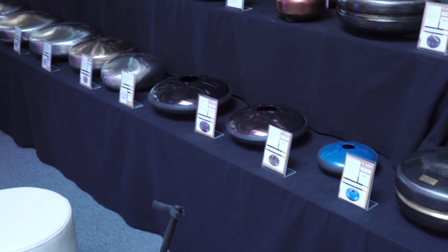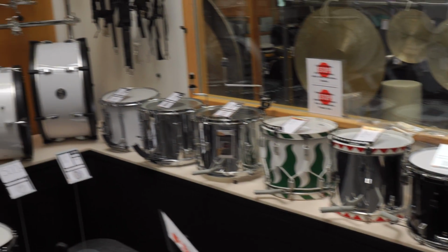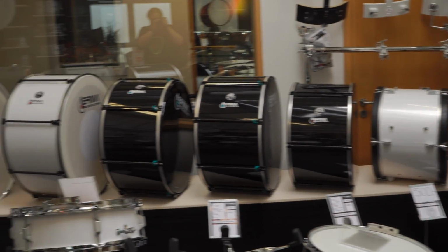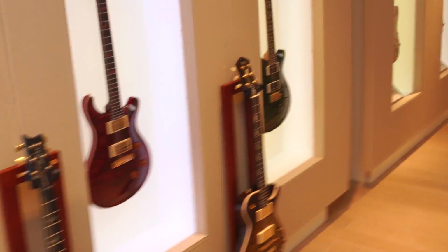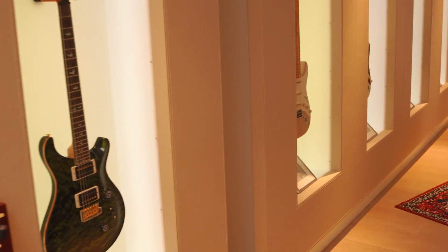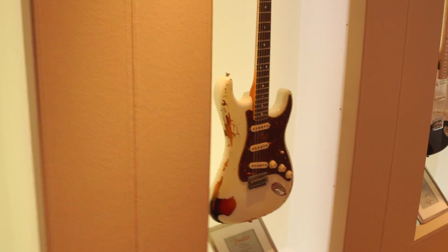That's one big ass gong. I love the little stop sign in front of it, because if you're working in that room, last thing you want to hear is that thing going off all day. Marching band equipment, of course. This place has everything. Next up, we hit the room with the custom shop guitars. If you're like a collector of high-end guitars and you want to round things out, this is definitely the place you want to go to.